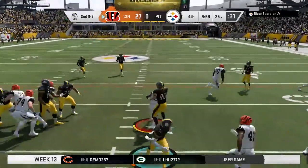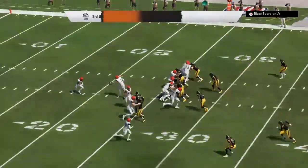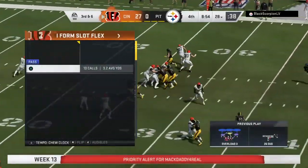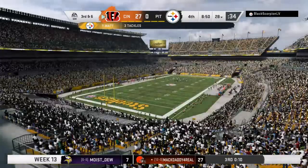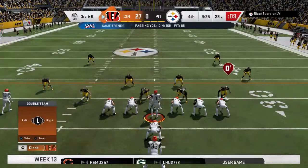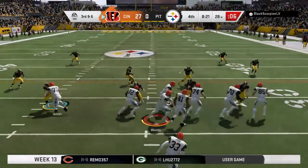Boston Scott, his first carry, and he'll be upended at the 28-yard line. Just a 3-yard gain there. Bottom line, they want to keep this clock rolling, so they'll take that one right there. They just want to keep falling forward, and they want to put the onus on the big fellas up front in order to bring this one home.